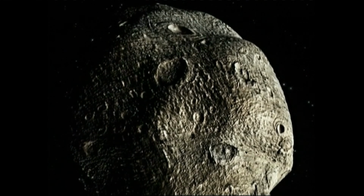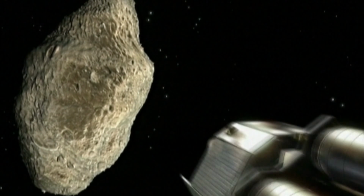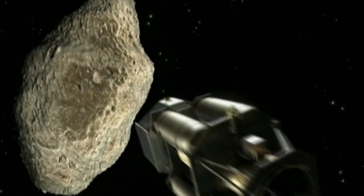We think that we can cope with deflecting an asteroid with two different technologies mainly. One is what we call kinetic impactor, hitting the asteroid and pushing it out of the way. The second one is take a heavy spacecraft and use it as, say, a gravity tractor. So by the mass of the spacecraft, you pull the asteroid away.